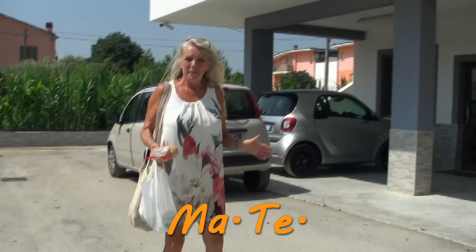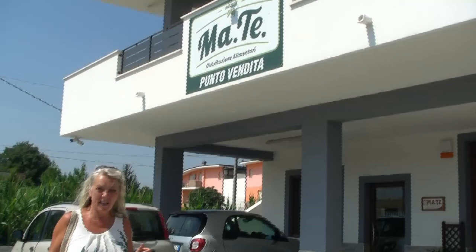Okay, this is Marte, which is a fabulous little place to stop at. Funny enough, it's open in the morning, but then doesn't open again till 5 o'clock in the evening. So we've had to stop here quick before we go somewhere else.